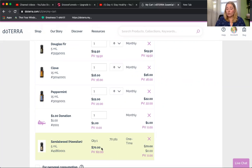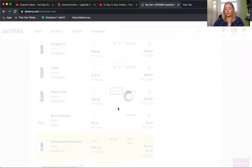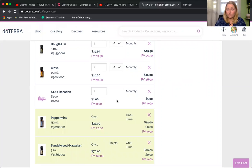And I do want you to notice that if you have an item that is wholesale a little bit more than the PV, for example, the sandalwood, they take the points out of your account based on the wholesale price, not the PV. If the PV is the same, for example, here with this peppermint, I'm gonna get my peppermint for free, then they're taking 22 points from my points bank, right? Because that's the wholesale price and the PV.